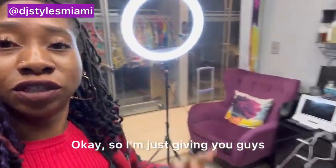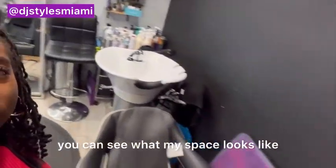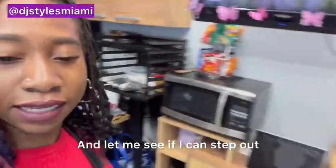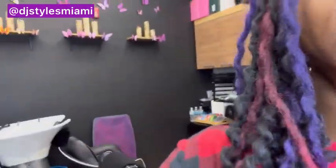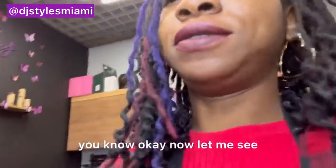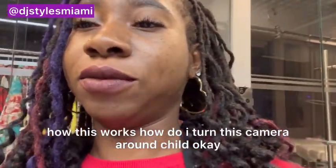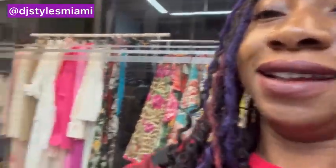Okay, so I'm just giving you guys, you can see what my space looks like. And let me see if I can step out and give you guys a better view. The camera doesn't even do it justice, you know? Okay, now let me see how this works. How do I turn this camera around, y'all? Okay.